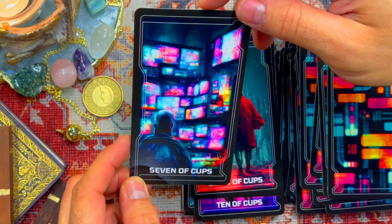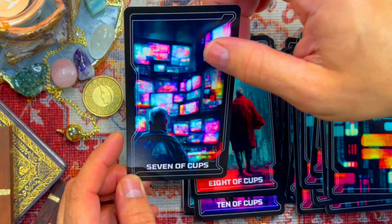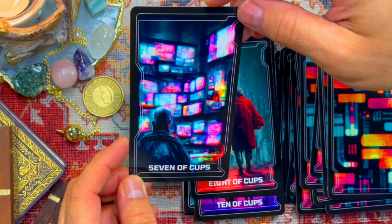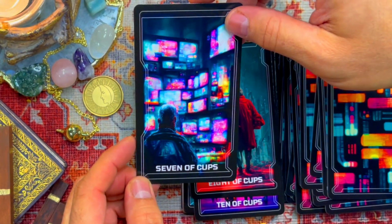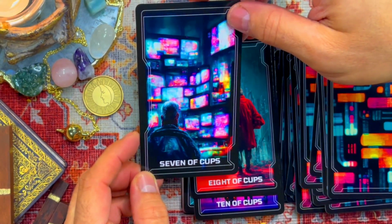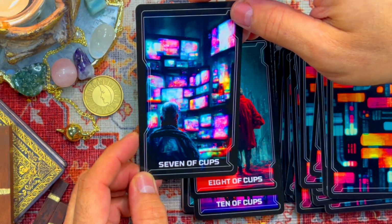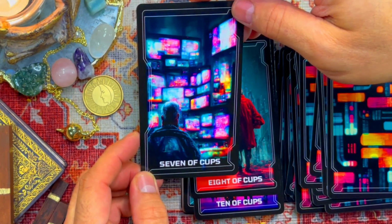Seven of Cups. A lot of options. A lot of scenes and monitors. A lot of things to choose from. That's kind of our world right now, right? We have so much information, so much input, so much to process, and yet we have to make the choices of what we want to bring into our lives.